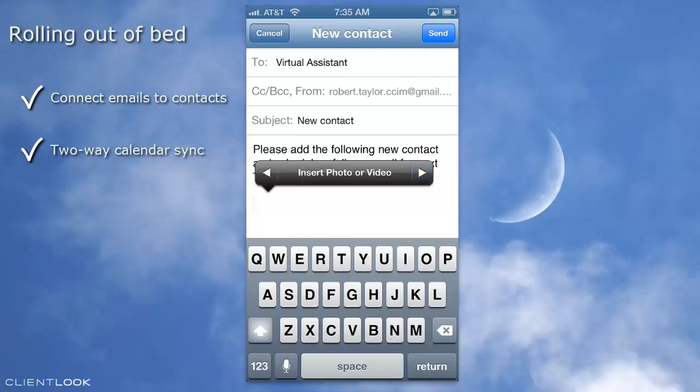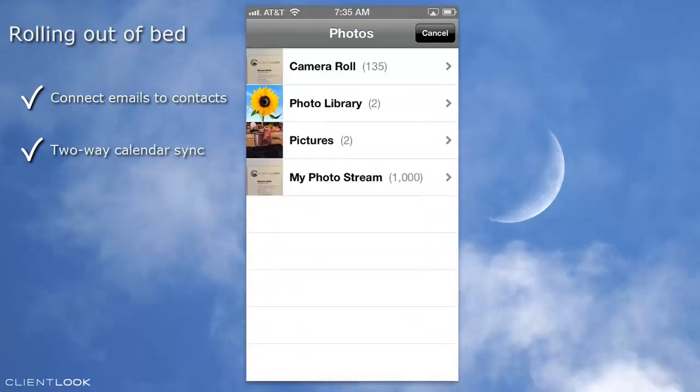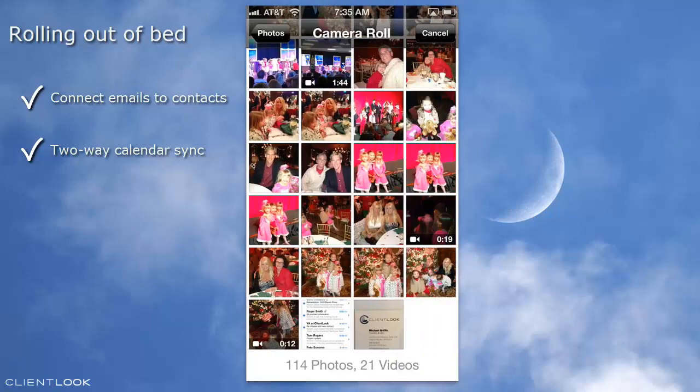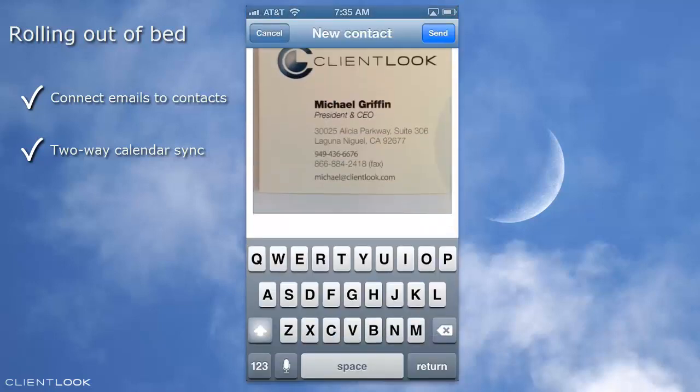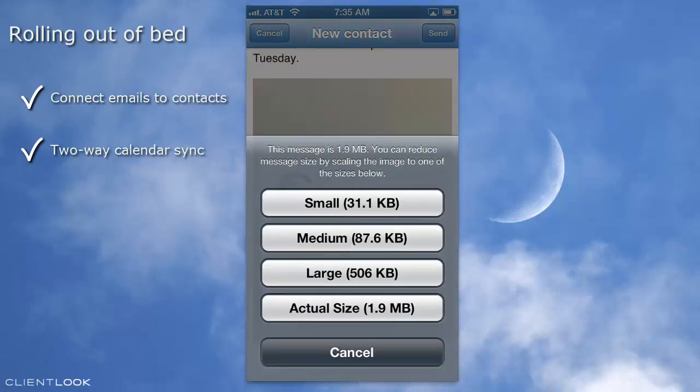So in my iPhone here, I navigate to where I've saved the photo there in my camera roll. I select the picture and I paste it into my email. I click send and the email is sent off to the ClientLook Virtual Assistant team for processing.